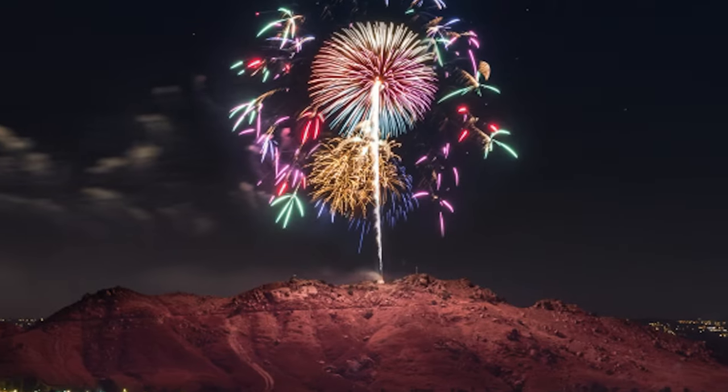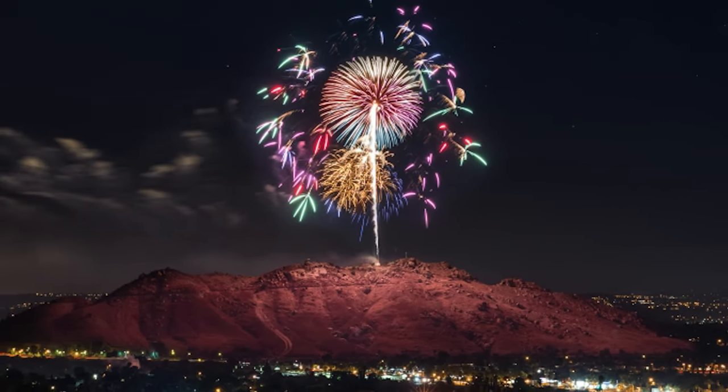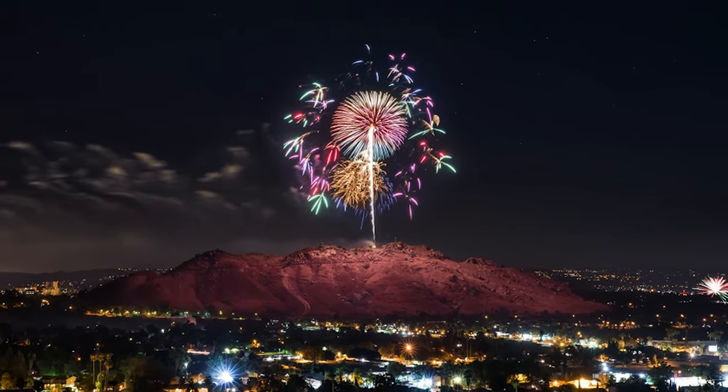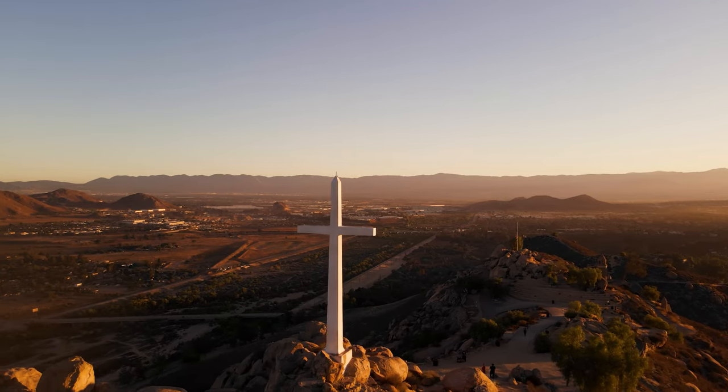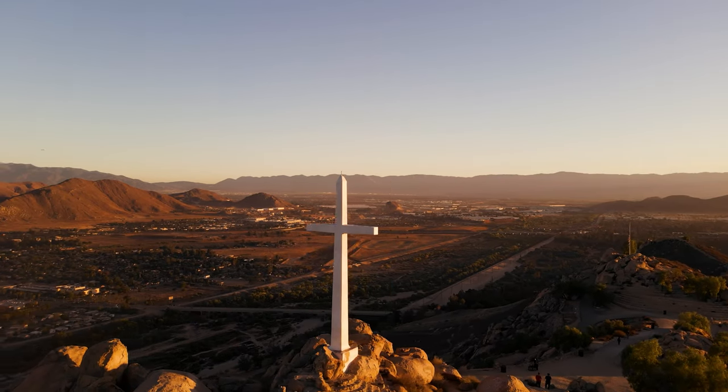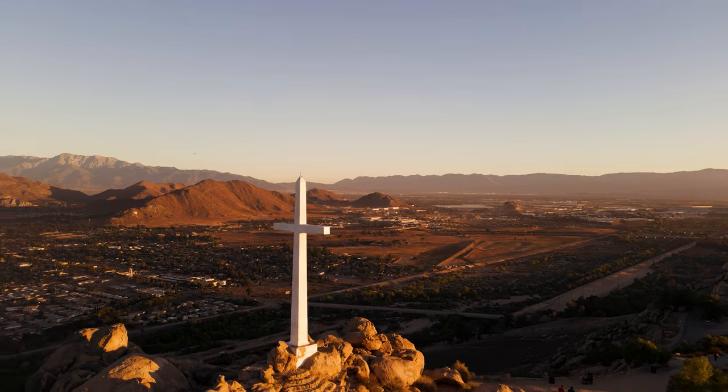The city also launches fireworks for its American Independence Day celebration from the top of the mountain. And since we can, I think it is appropriate to have a few moments of silence for everything that is going on in the world.